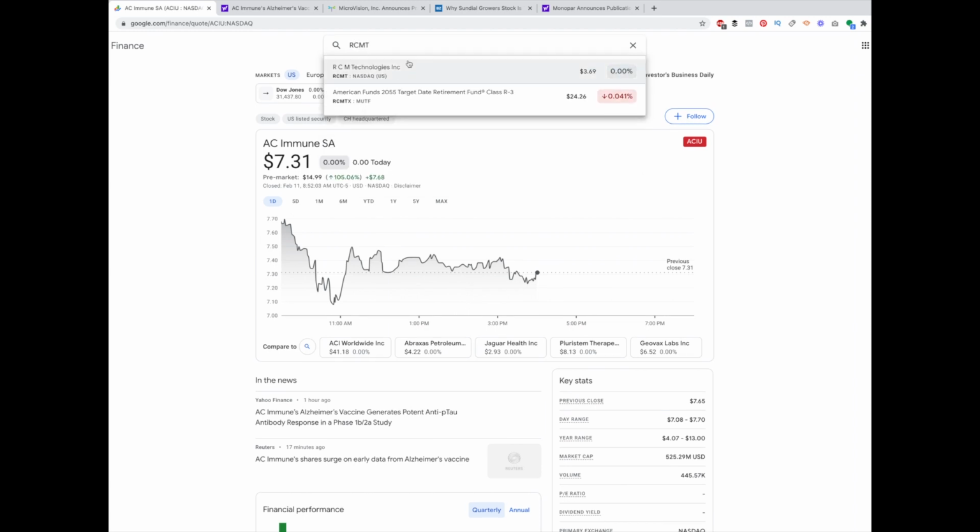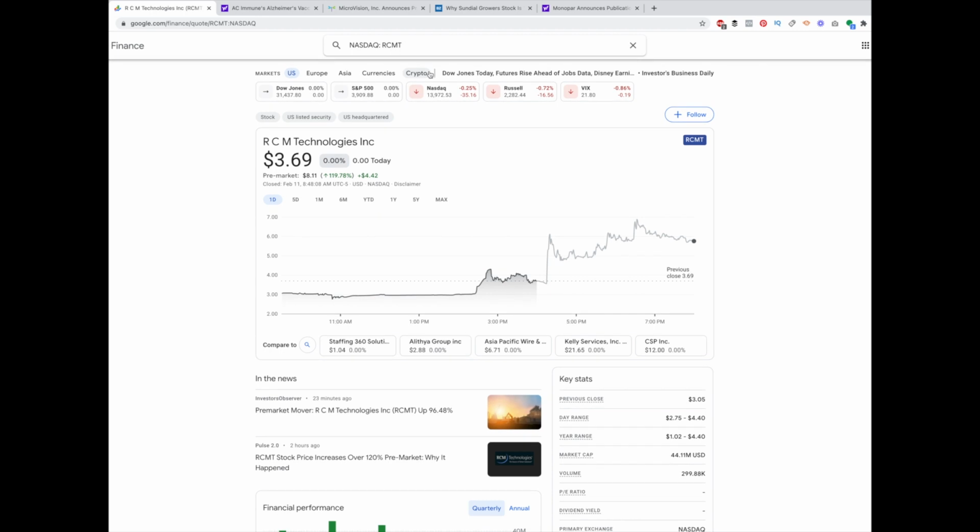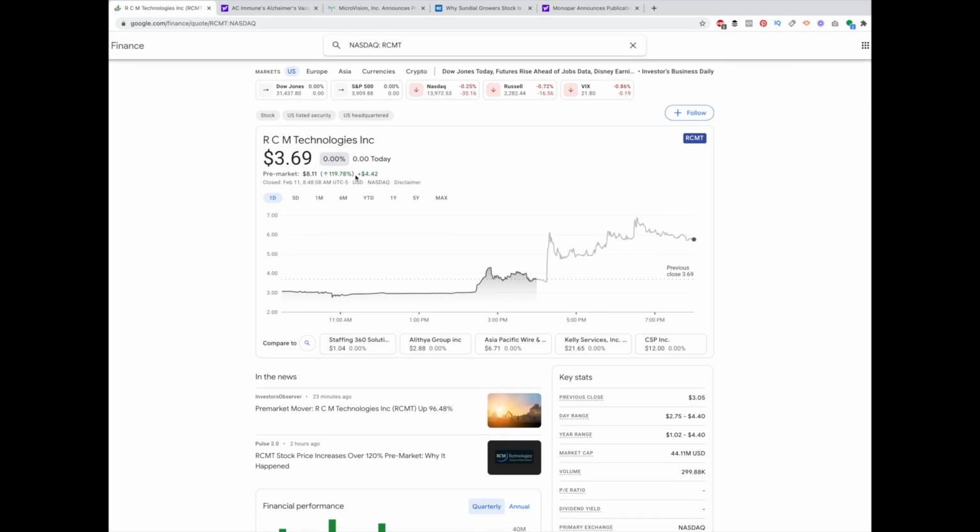Next one, RCMT ticker, RCM Technology. So RCM Technology is currently trading pre-market session around $8.11. So gain 120% basically. So actually closed at 3.69. So this is a huge jump even after hours yesterday. So what is actually making RMC Technologies jump? To be honest with you, I wasn't really able to find any news. Maybe it hasn't been disclosed yet.